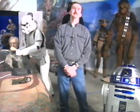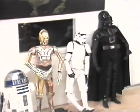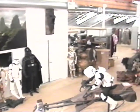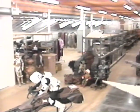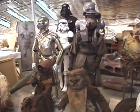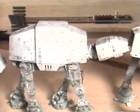Hi, I'm Don Bies, and this is R2-D2, and this is the Lucasfilm Archives. We have here all the original movie costumes, props, and models from the Star Wars movies. We'd like to take you on a tour.